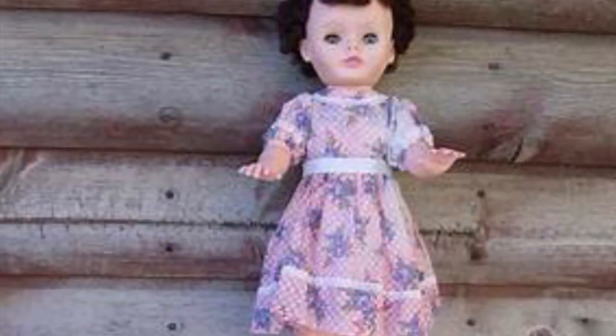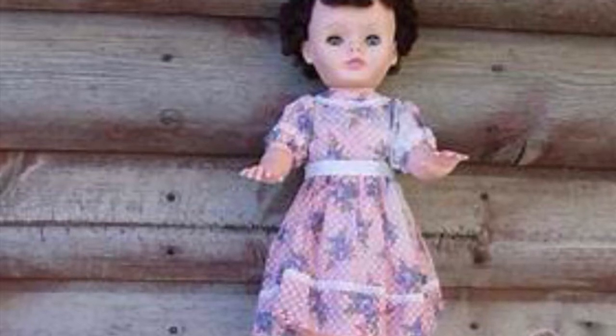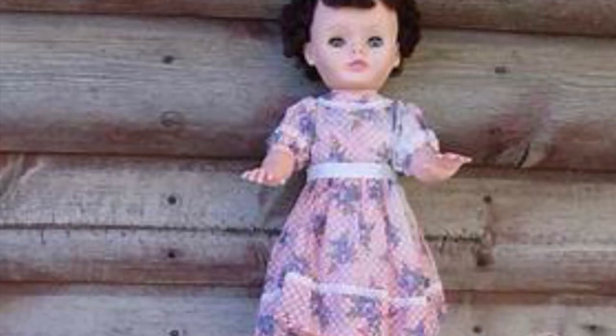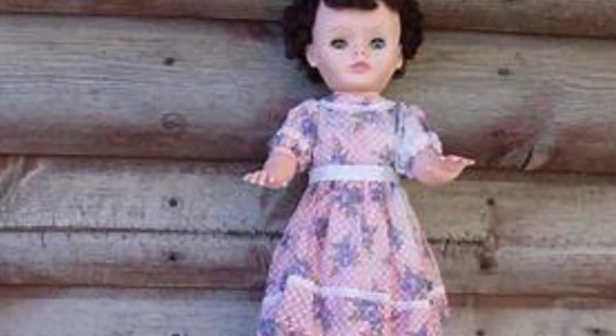Marge in the circulation department, as a page, said her favorite Christmas toy was a Walk With Me doll. And I quote, this was something that I really wanted because it could walk next to me when I held its hand. It was very low tech, but wow, a walking doll. Thanks, Marge.